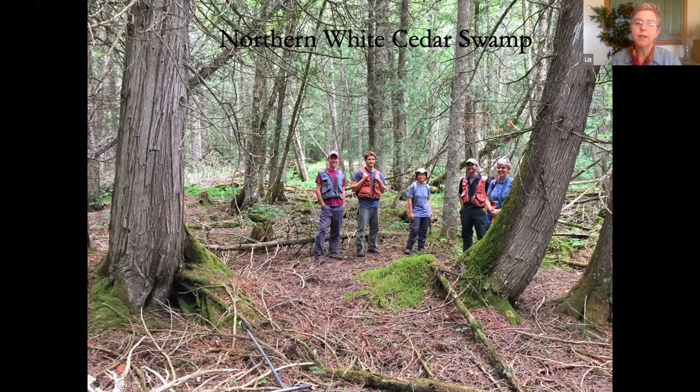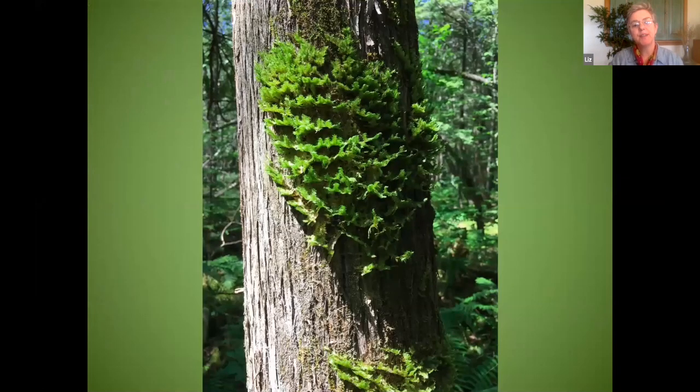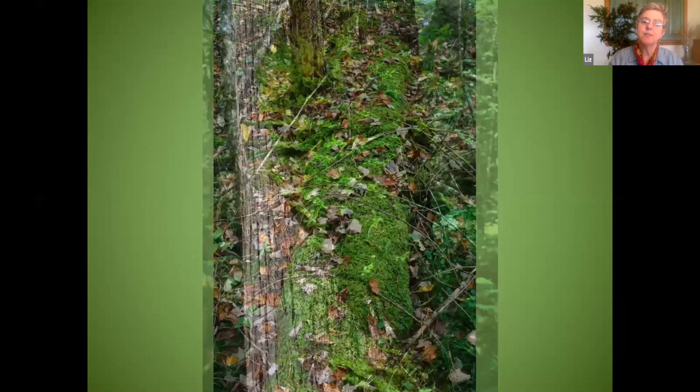the picture. So we were documenting this northern white cedar swamp as a significant area that they will not have to manage, that they'll manage for biodiversity. They won't have to manage it for timber under this program. So in these northern white cedar swamps, here's one of the cool things. This is a Neckera moss. It's not a moss that's restricted to old trees, but it's found most commonly on old trees, and you'll see it in mature northern white cedar swamps.